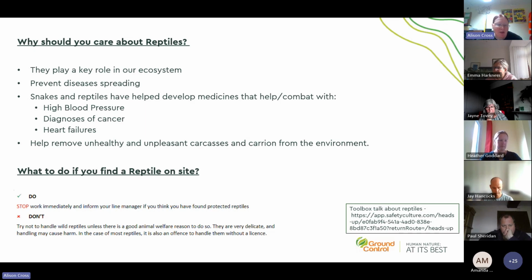So just to reiterate, it's best not to handle them unless you know what you're doing. There are certain key species which you can't handle at all. Like I say, the slow worms in particular can drop their tails, and that can cause an open wound, which can make them prone to infection. So just stop, back away, and you'll get there.